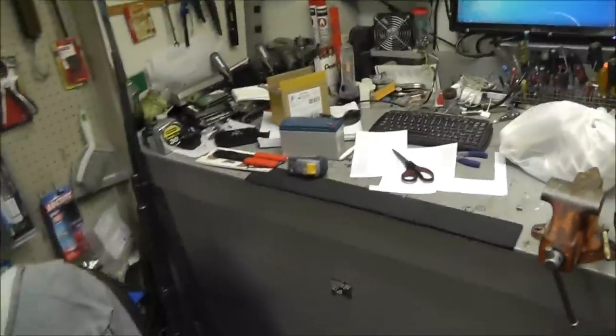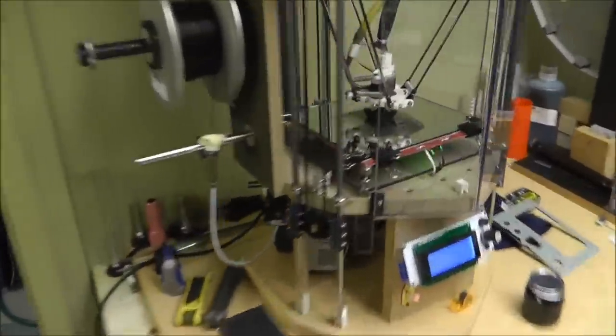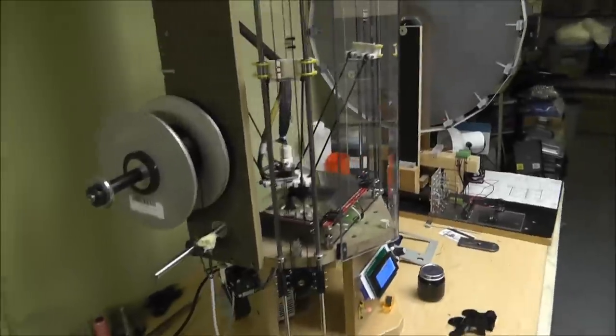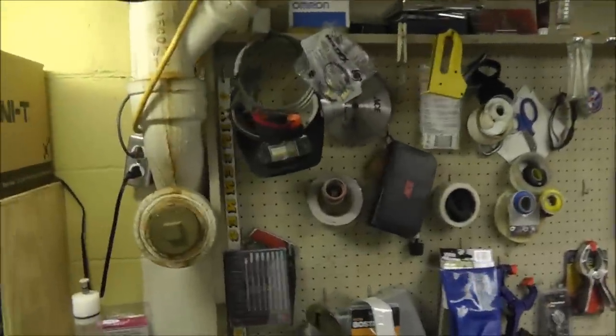My current shop is probably a good 25 to 30 feet by about 15 feet. This is just space down here. I am running my 3D printer, so just ignore the noise. Making a little test piece, a little gyrosphere, micro size. I have no idea what's going to work. Currently I just have stuff plastered all over my walls.